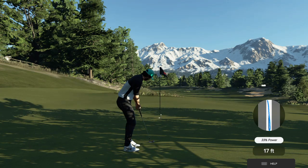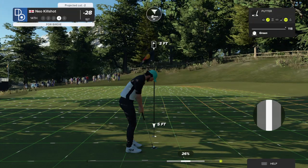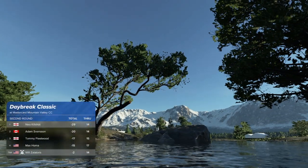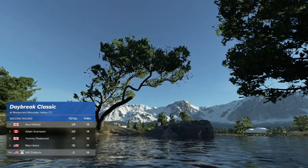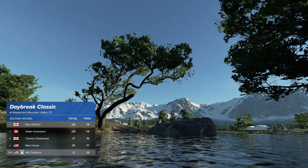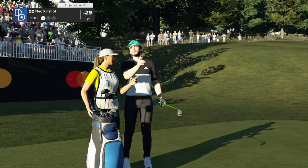Ooh. Just 3 feet to the cup. That's impressive. He just keeps extending his advantage over the field. And there's no movement on the leaderboard after that hole. And after a birdie at the last, they take the honour on the hole.